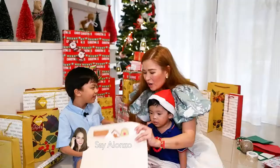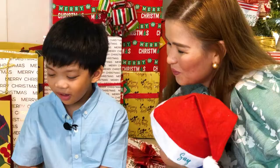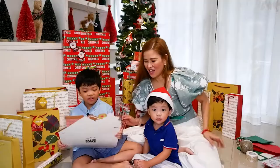Okay, first we got a card. So, this is from SM Stationery. You want to open it up? You can read what it says. "A little Christmas in the heart can warm the world all year." I love it.